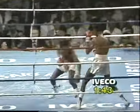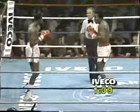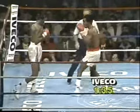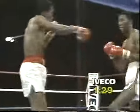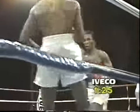Hearns' legs look a little better to me now, Gil, than they did in the last round. But yes, Sugar Ray Leonard is just stalking him now, fighting flat-footed. But what Ray Leonard has to do, he has to remember to punch. You can't just stalk the fighter without throwing any punches. Halfway through the 9th round.